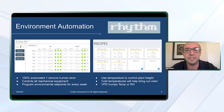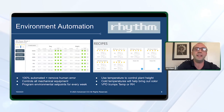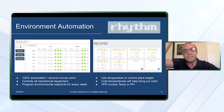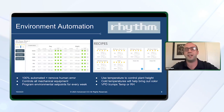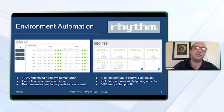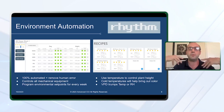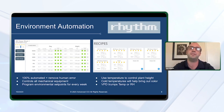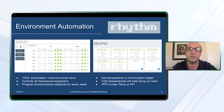And what's great about this is you load a new flower room, you say that it's in day 1, and it's 100% automated all the way from day 1 to day 63 for a 9-week cycle. The Rhythm will control your day and night settings for you. So again, we always check this to make sure that it's correct. And we're checking this on the Rhythm and the Arroyo software, which I'll show in a second. But this removes a lot of the human error.